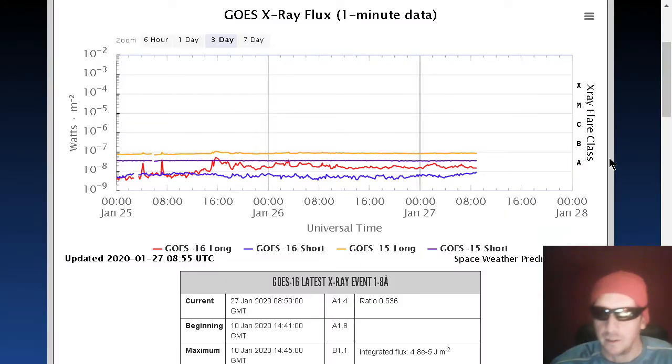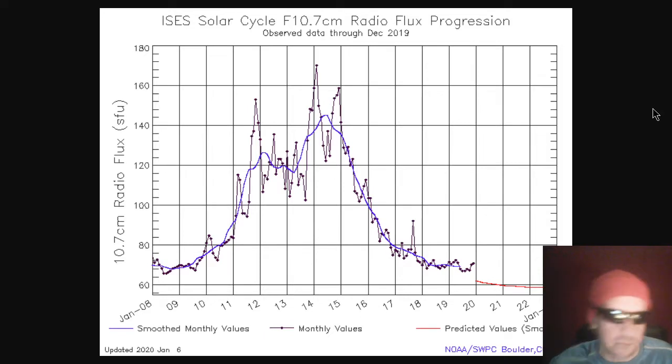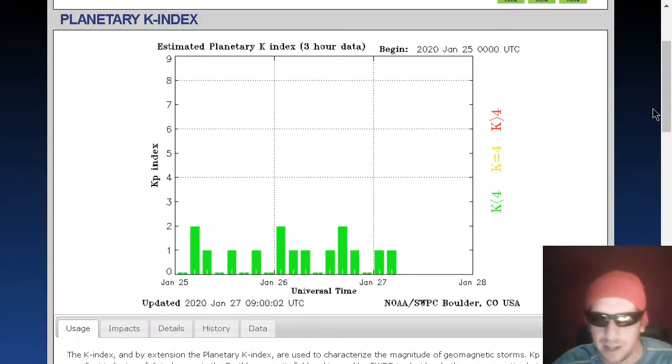X-ray flux has not seen any B-class flares since the 25th. And even then, they were very weak flares. 10.7 centimeter radio flux has gone up to 75, as we see cycle 25 and 24 activity on the solar disk at the same time. KP index is down to 1.